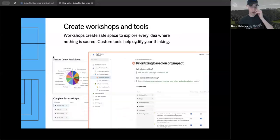Okay, just a few more tips here. So another one is workshops and tools. Alongside running jam sessions, we've found working synchronously to be completely invaluable. I try my best to work synchronously whenever I can. Workshops and custom tools can be a really great way to facilitate this and also help to kind of codify your thinking.